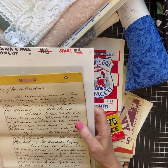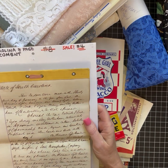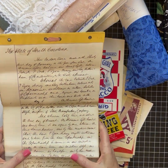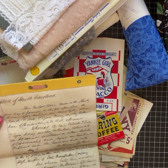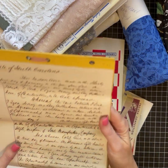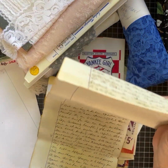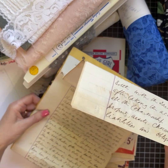It was $4, but then it was 50% off, so I think I got this for $2, and it's from 1860. It's a South Carolina 8-page legal document. It's pretty heavy duty paper, but it has the neat tab here on the back. I haven't read any of these, but really neat script. Boy, I hope I'm in camera. I've got so much stuff on my desk here, but just fun. So I got that.